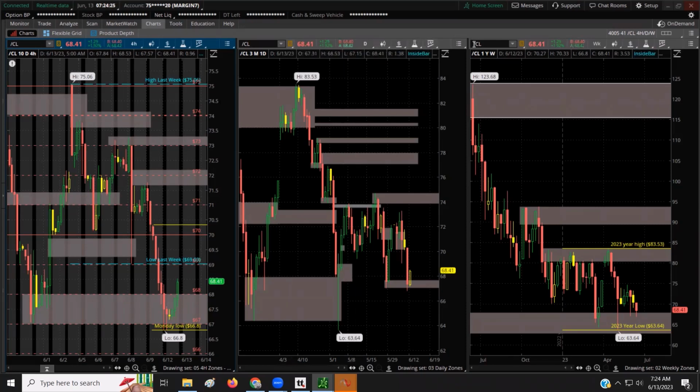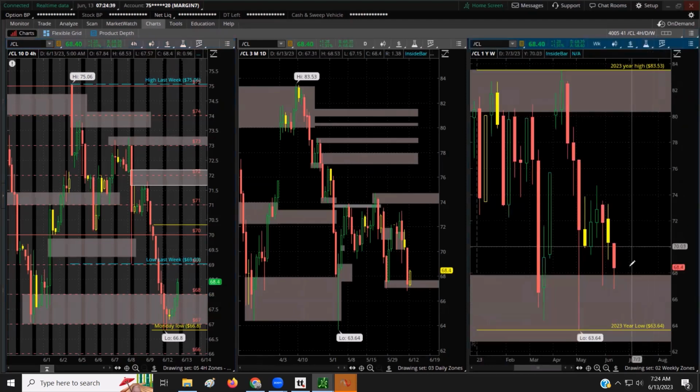First, look at crude oil futures. The symbol is /CL, Charlie Lima. Looking at three grids, from the right is the weekly, the middle is the daily, and the far left is the 4-hour. Weekly current candle is red. Lower high, lower low than the prior week. Broke below that inside candle. Let's open this up a little bit more.